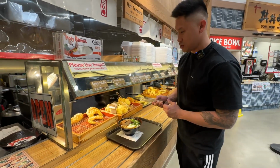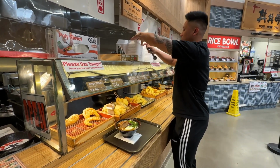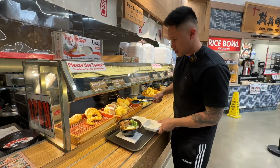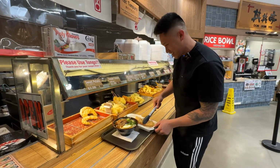All right, so we got our udon, and tempura is up to you guys. I really like the sweet potato. This is one of my favorites. You're gonna have to get one of these containers up here. It's all self-serve. Depending how much you wanna get, you can get a small one or a big container. I don't think I'll be getting much. Sweet potato is my favorite. They have one left, so super lucky that we got that.